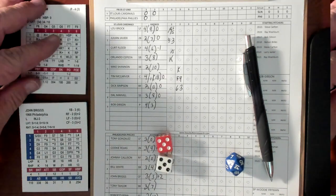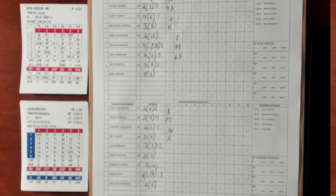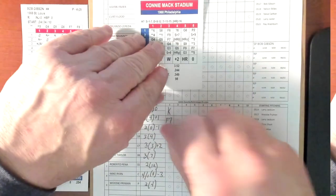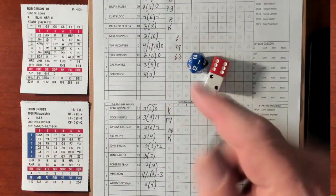Johnny Briggs will be leading off for the Phillies here in the bottom of the second. 2-2, we got a ballpark. 6-2, S +9. So we got a single to right field.